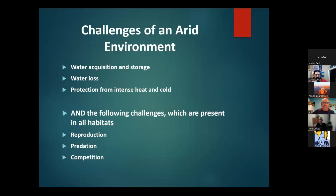Okay, so we live obviously in a rather arid environment, and there are basically a couple of challenges that are present in arid environments that aren't present in other ones. Obviously, water acquisition and then holding on to that water is a big one. Also, and sort of related to the first one, you don't want to lose that water. And then third, the protection from intense heat or cold.